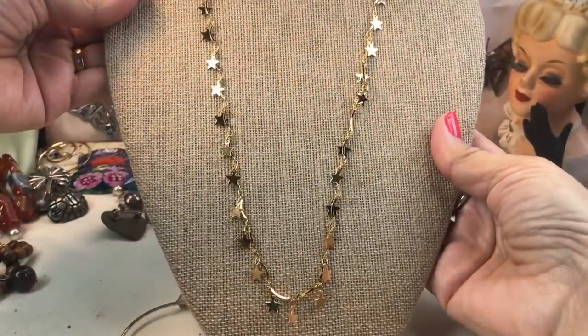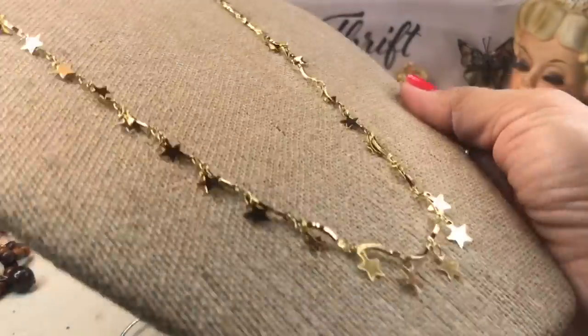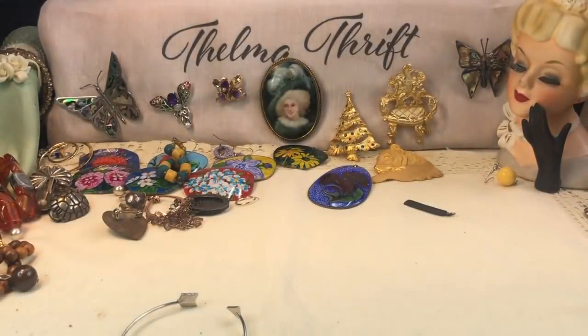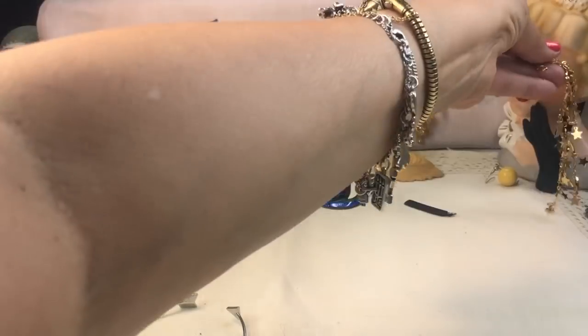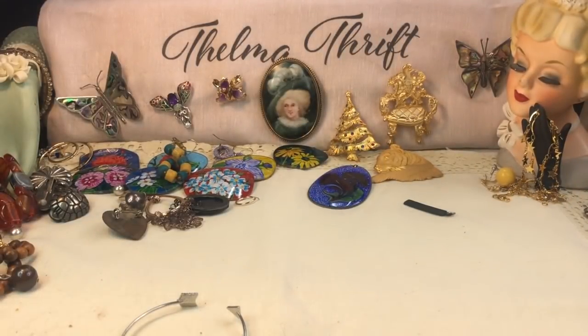That is so cute. I love that. That is really pretty, great condition. Nice and long, probably 24 inches long. Look at that, I love it. That's a nice one, that's a keeper. Here, hold on to the stars, lady. There you go. All right.